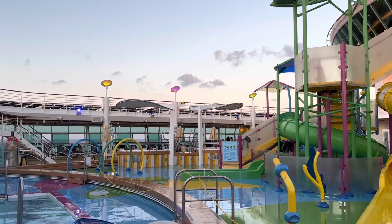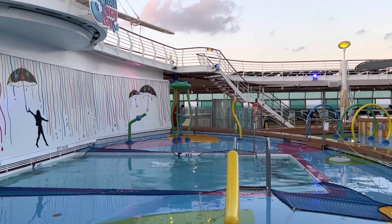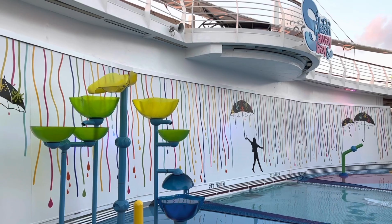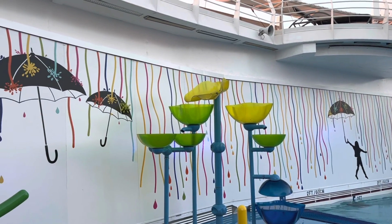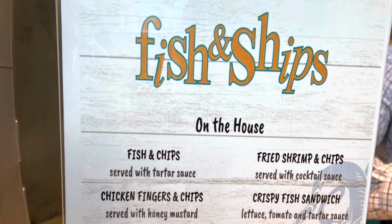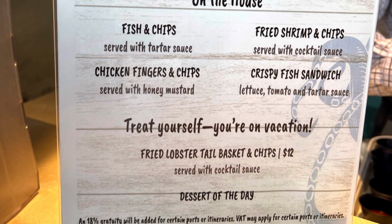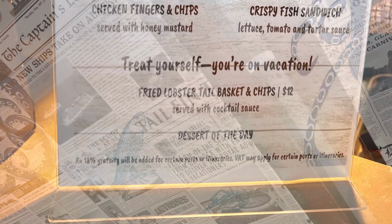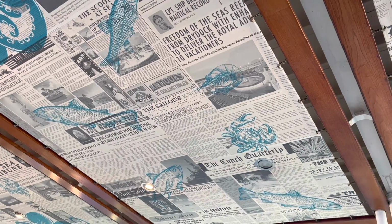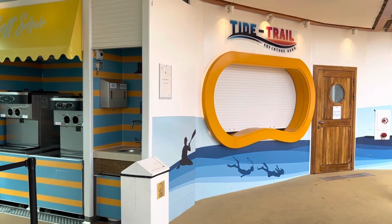Keep going around the deck and you'll find the Splashaway Bay Kids area. This is tons of fun for little kids and toddlers. And near that is a great snack counter called Fish and Chips, serving, you guessed it, fish and chips. These are included, or you could pay extra for a lobster roll. Still on Deck 11, you'll find the popular soft serve ice cream counter and also the scuba diving desk.